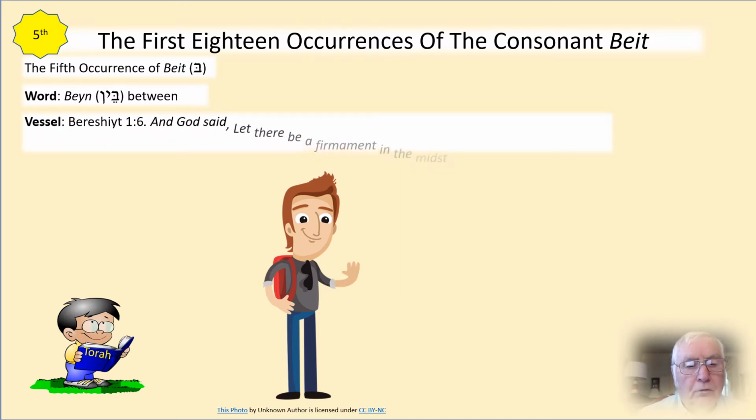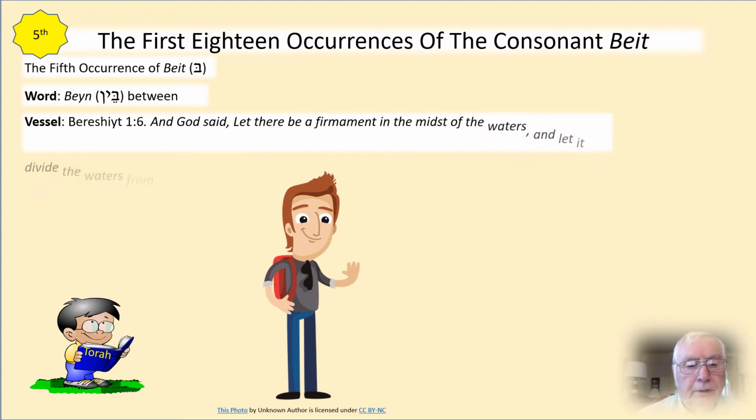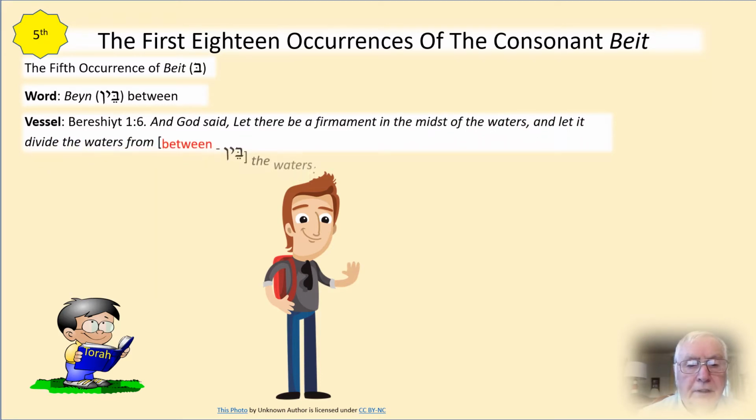In vessel or verse, Bereshit or Genesis 1:6, and God said, let there be a firmament in the midst of the waters, and let it divide the waters from bain, between the waters.